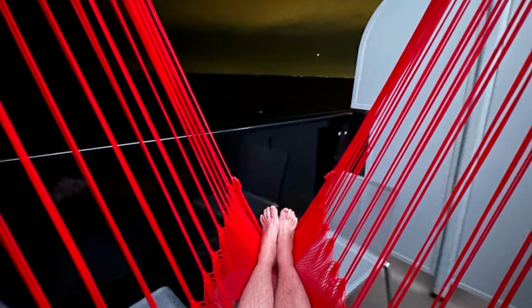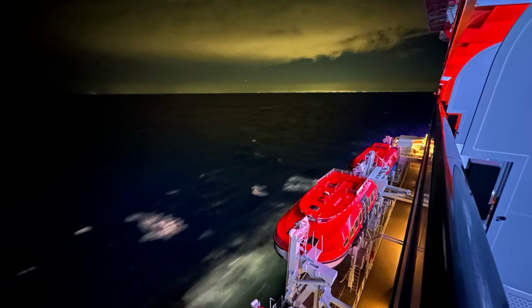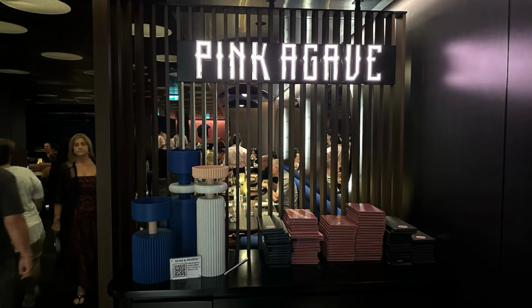And then we went back to the room. I took a little nap. Yep. He passed out for about 20 minutes while I hung out on the hammock on the terrace. Still haven't been on that hammock. You need to. And so Rocky finally woke me up. He's like, we got to go to dinner. We got pink agave. Yeah. Wait a minute. We've already eaten 4 or 5 times by this point. What do you mean we have dinner? We're on a cruise ship.